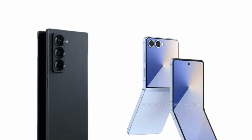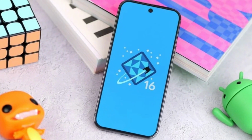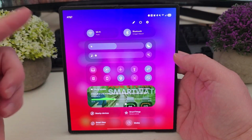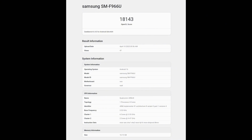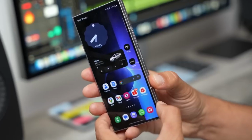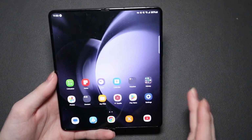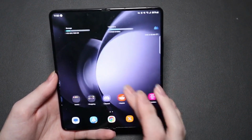This matches earlier reports that both the Galaxy Z Fold 7 and Z Flip 7 will launch with Android 16 right out of the box, and the Geekbench listing makes it official. The device that appeared on Geekbench has the model number SM-F966U, which is said to be the US version of the Galaxy Z Fold 7. Thanks to this listing, we now know a lot more about the phone's software and hardware.